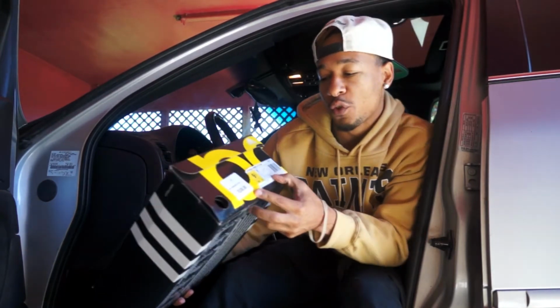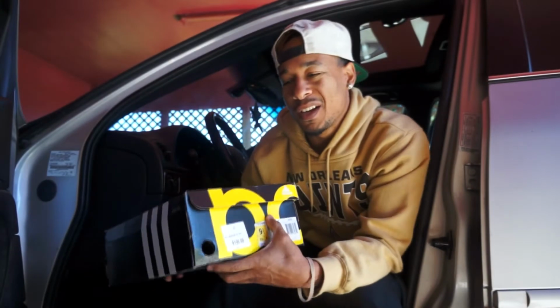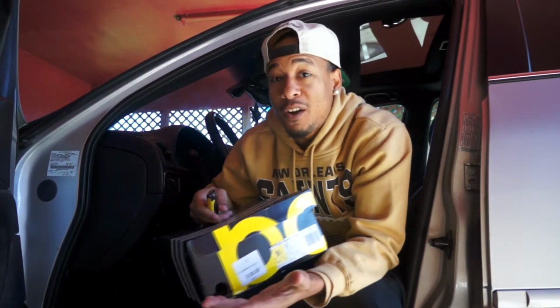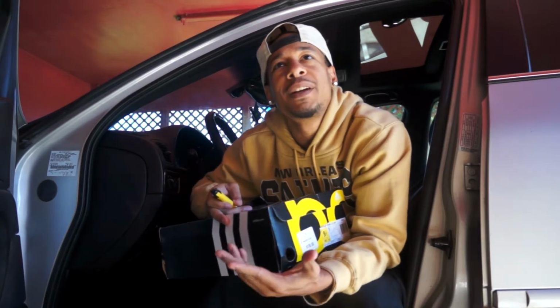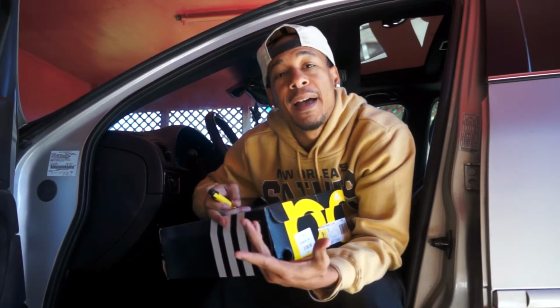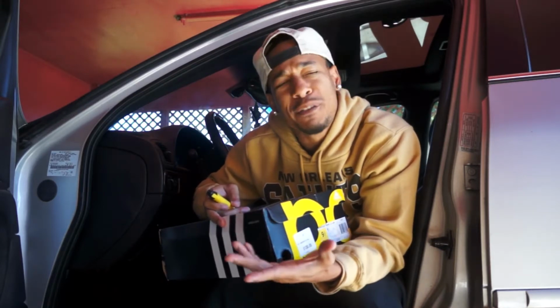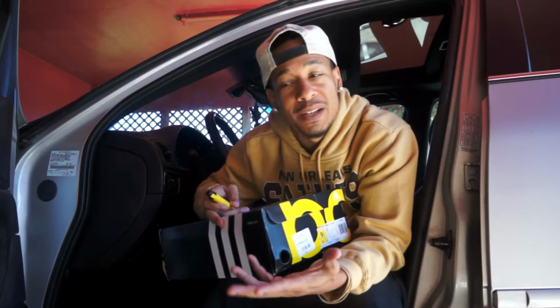Right here, this is the Crazy Boost 2.5 Low, and this was a James Harden PE. I won't front, I wasn't really on this shoe. Not saying I didn't like it, but I never really checked it. The only Adidas basketball shoes I really had were a few pair of D-Roses. Ironically, that's my favorite basketball shoe, my old D-Roses. That's what I hoop in most of the time.